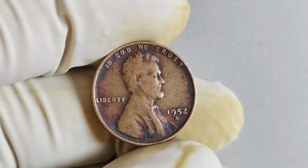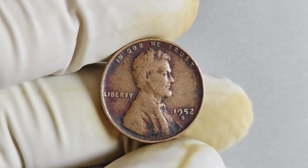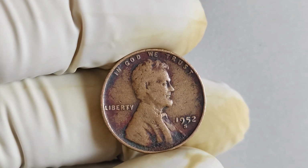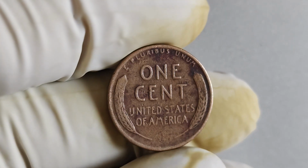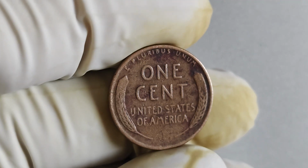And if you find a 1952 penny, take it to a pro. A coin grading service like PCGS or NGC can tell you if you've got a $1 million marvel or just a fancy paperweight. And hey, don't forget the die varieties. Some 1952 pennies have repunched mint marks where the S was stamped more than once. Those can boost value big time.